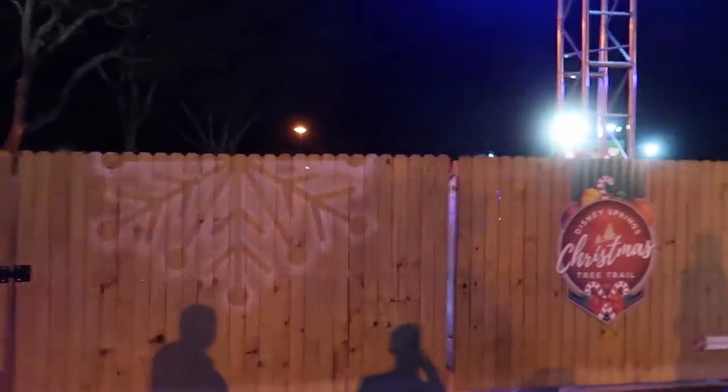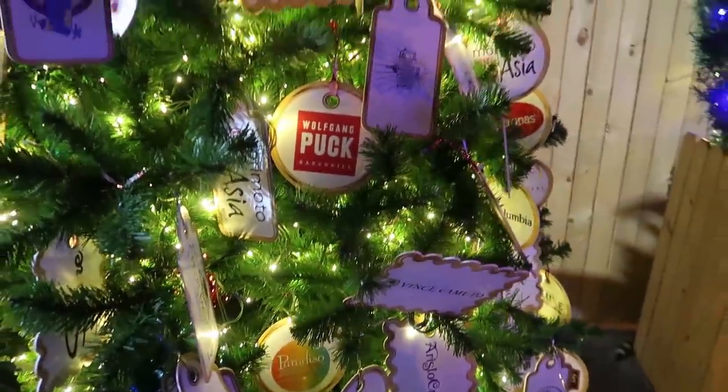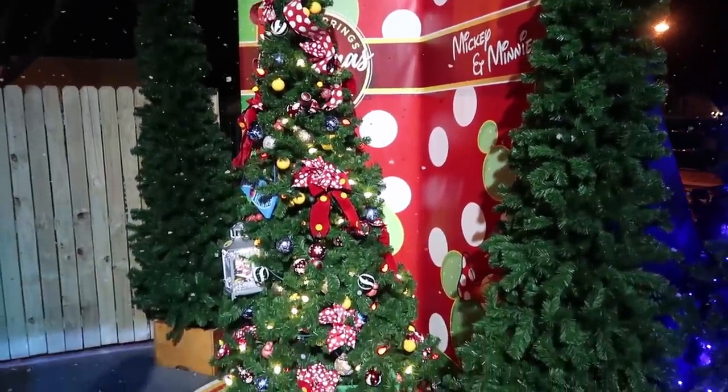That's a Christmas fence. This Christmas tree is themed to Disney Springs. World of Disney, Lucky, Wolfgang Puck, the Edison. Oh no, it's snowing. It's the Christmas miracle. First tree is themed to Mickey and Minnie.